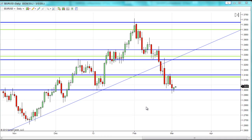Hi everybody, and welcome to the weekly outlook for the week starting March 4th for the Forex market and DTS trading. Over the last few weeks, we've had some challenging trading, and even though this chart of the euro on the daily does show that it's been a pretty solid down move, that doesn't tell the whole story of how difficult it has been to trade at times.